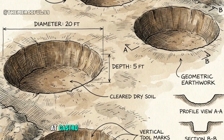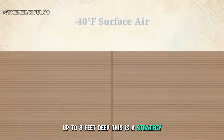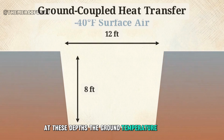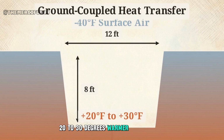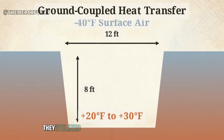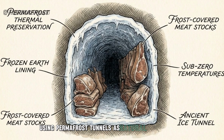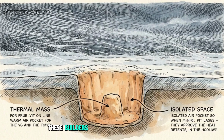At Castro, archaeology shows that builders excavated circular depressions up to 8 feet deep. This is a strategy known as ground-coupled heat transfer. At these depths, the ground temperature remains 20 to 30 degrees warmer than the air above the surface. They utilized this same principle for food storage, using permafrost tunnels as natural refrigerators to keep meat frozen throughout the winter. These builders used the Earth's thermal mass to place their living quarters beneath the most extreme cold.